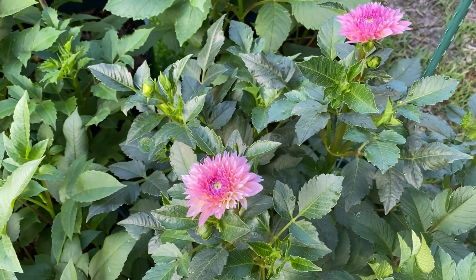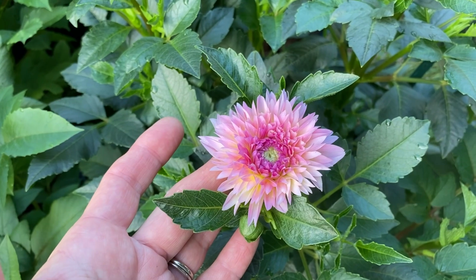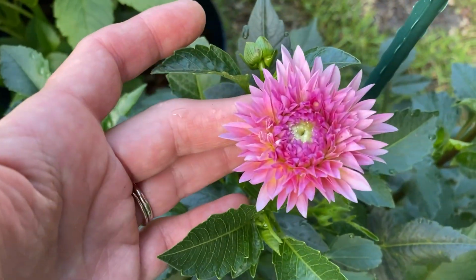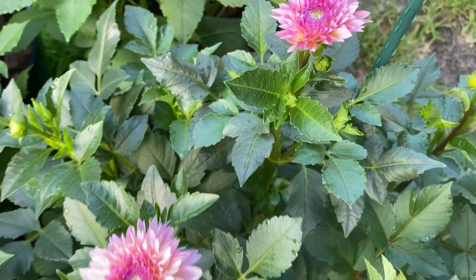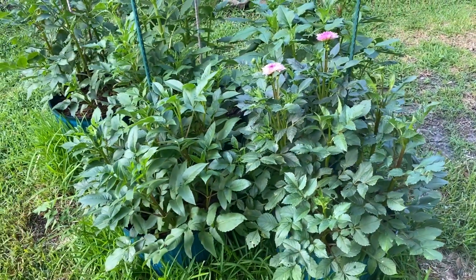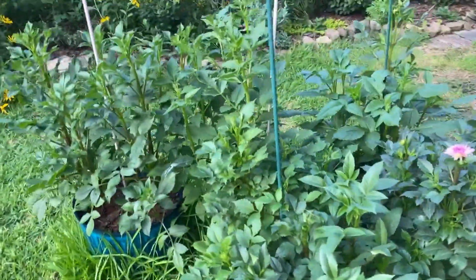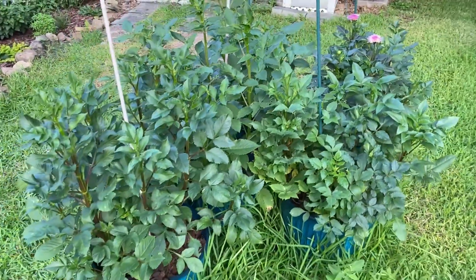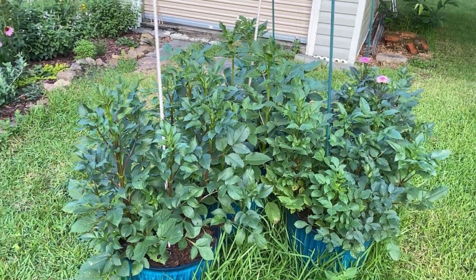I have two little flowers on the dahlias. Aren't those colors pretty? I don't know if they're going to get any bigger than that. This might be the biggest they get, but that's lovely. So this pot, I think, has 3 or 4 different kinds of dahlias in it. And these are the only ones that have not rotted. You know, we've actually had just a lot of rain. So yeah, I'm down to 5 pots of dahlias that I planted late.